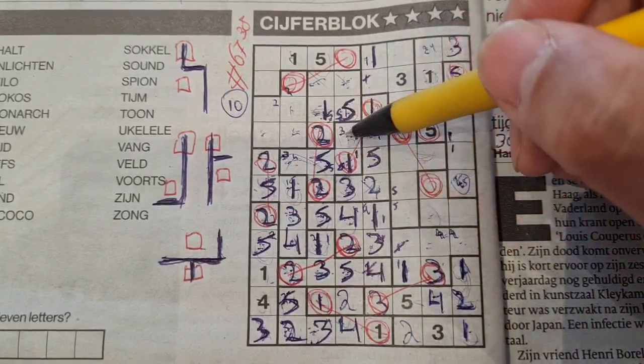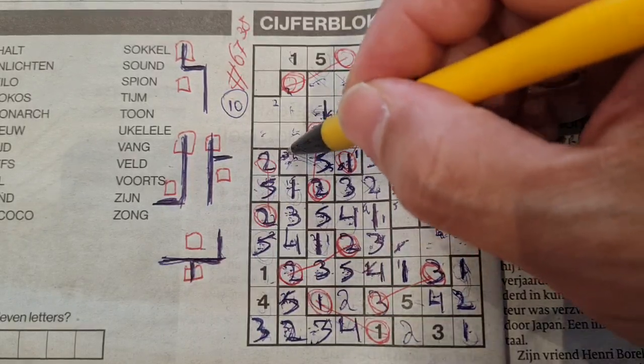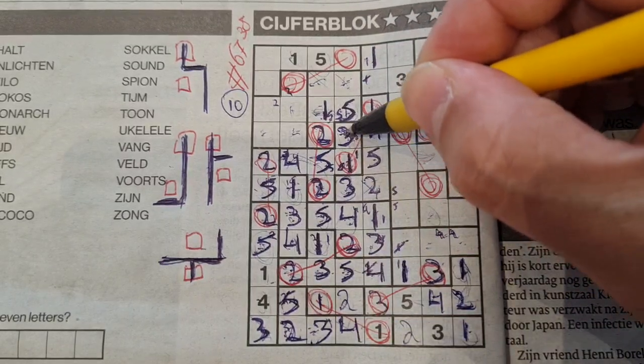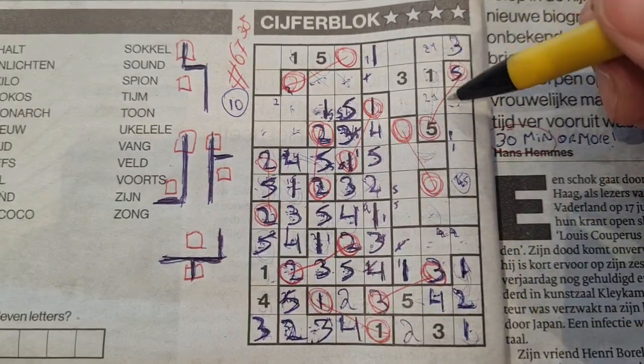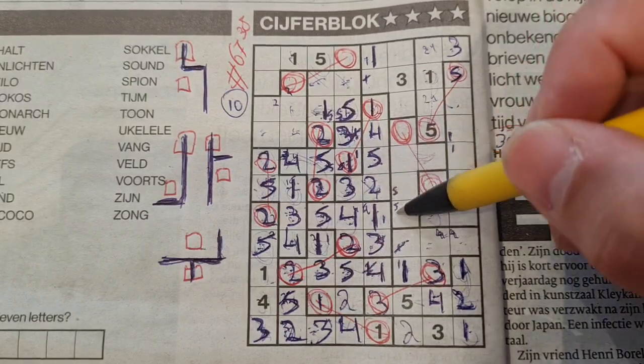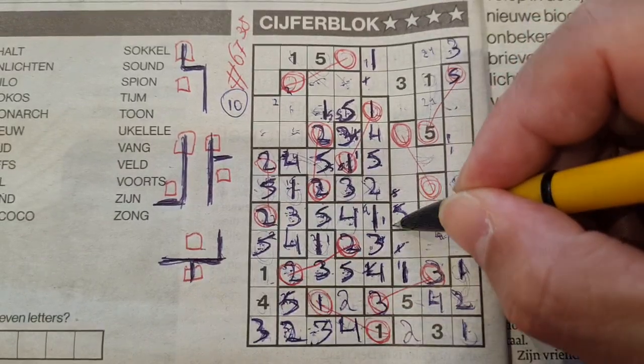I mark those two boxes with a 3 and a 4. We have a 4 here. So it can't be 4 anymore. There. That box should be a 4. And this box should be a 3. Alright. Okay. Now we have a 5 here. I've marked those two boxes with a 5. This box can't be 5 anymore. That box should be a 5.